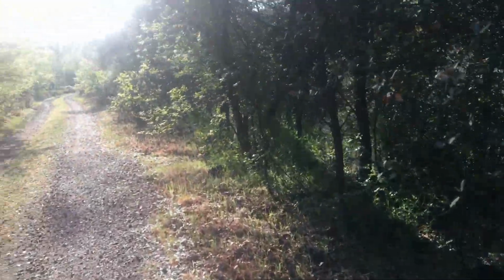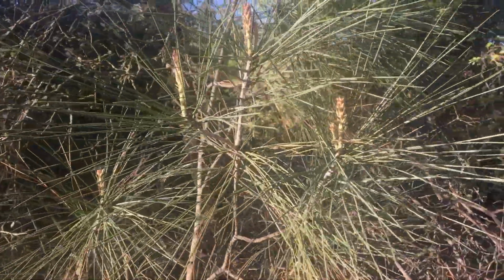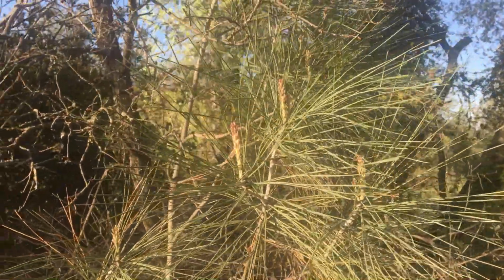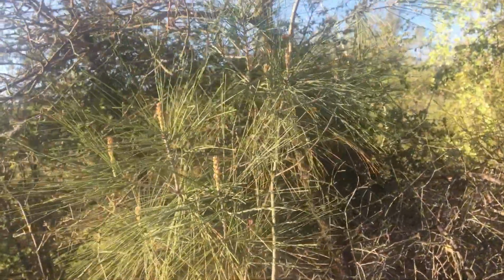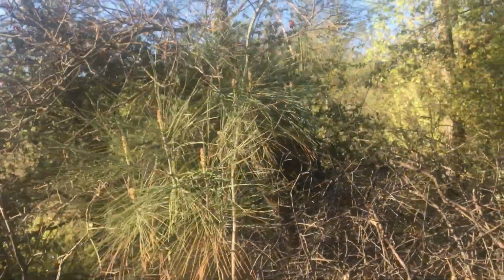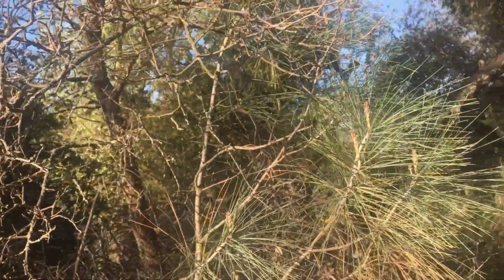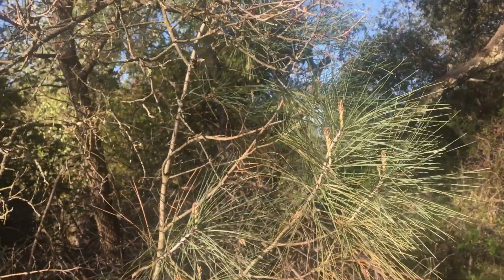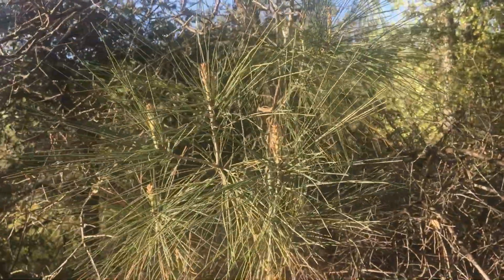Okay, we'll keep on going down here. And this one is a gray pine. This is a very young one. And of course, pine needles, you can make tea. It's very high in vitamin C. I really like to drink pine needle tea during the winter time when there's maybe not so much else to forage. And the pine kind of reminds me of holiday, Christmas type of flavor.